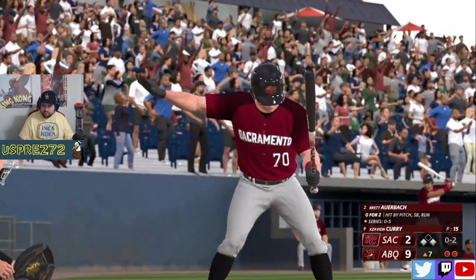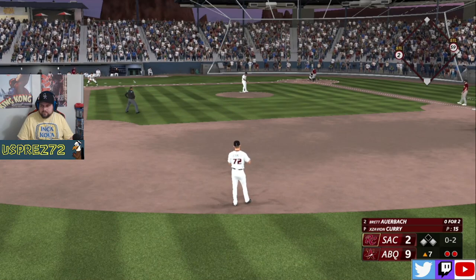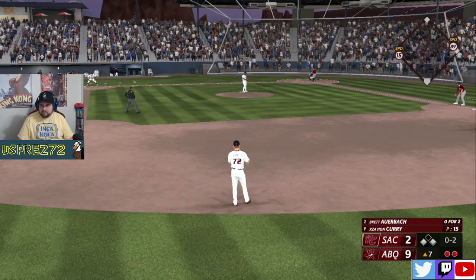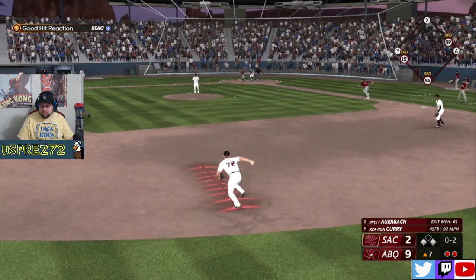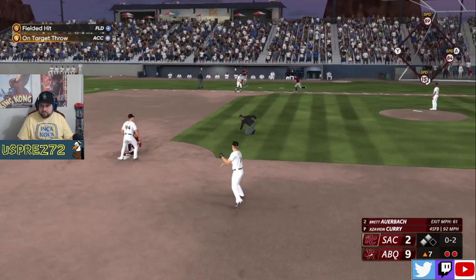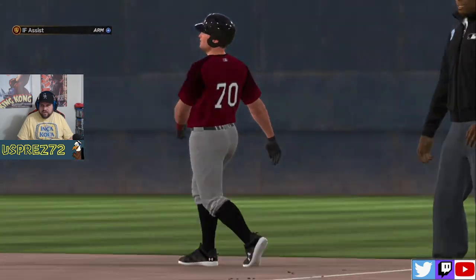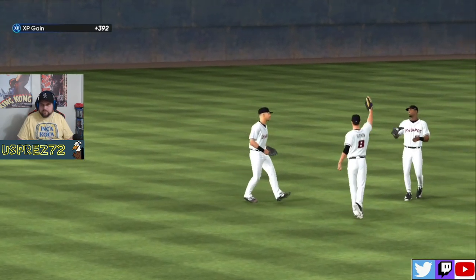Here's the second baseman, Brett Auerbach. He's got the power, but great contact skills. One of the best contact hitters in the game. Out to short. And that is the third out of the inning. This one pretty well, yeah, this one's over. And now it's literally over. This one ends, the final 9-2.